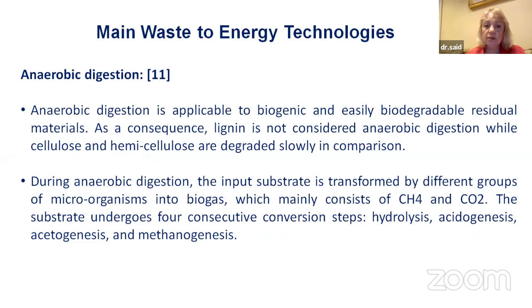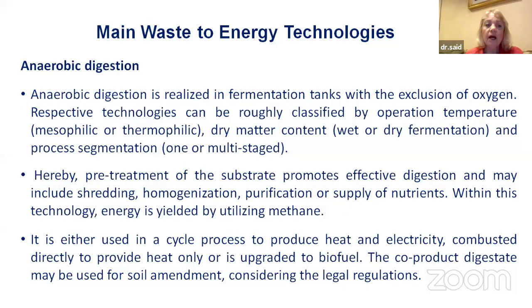and carbon dioxide. The substrate undergoes four consecutive conversion steps: hydrolysis, acidogenesis, acetogenesis, and methanogenesis. Next, please. Anaerobic digestion is realized in fermentation tanks with the exclusion of oxygen.